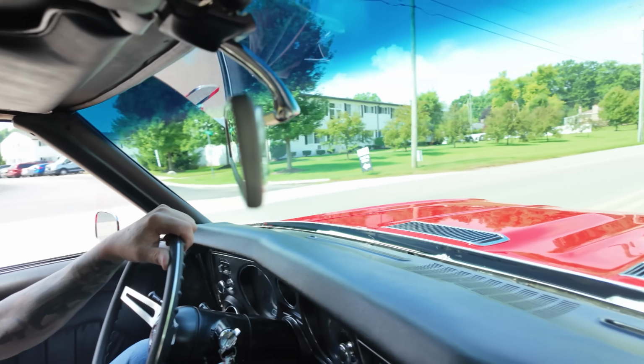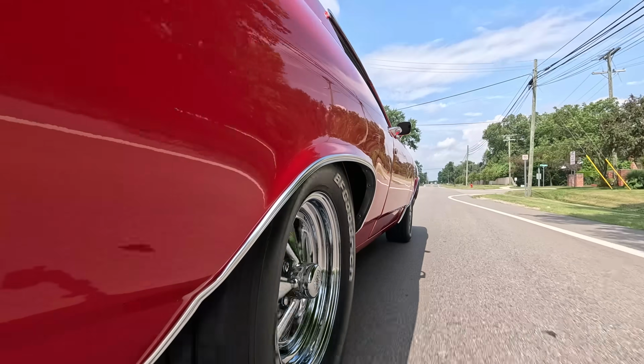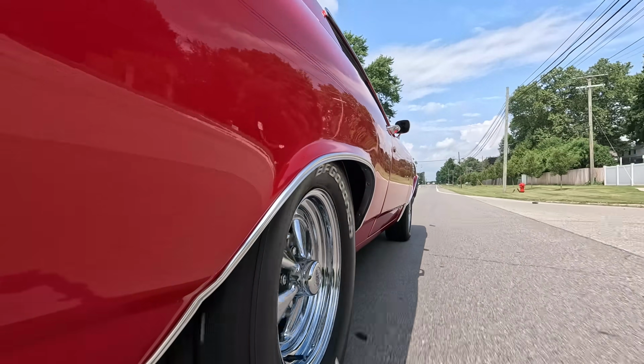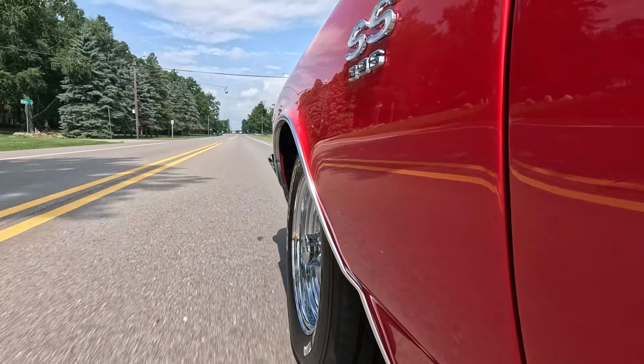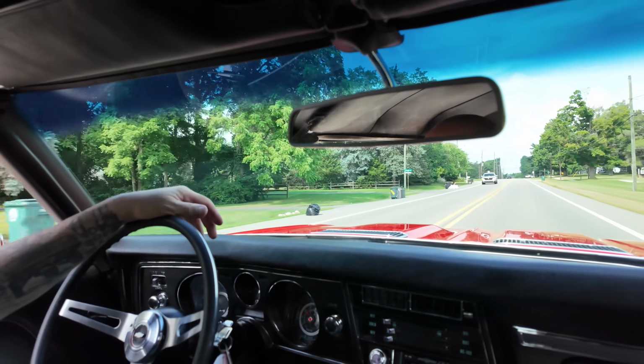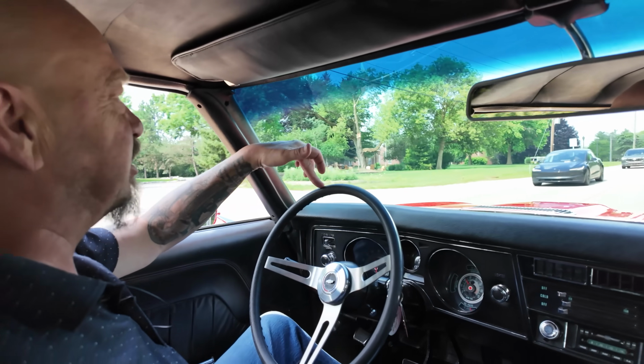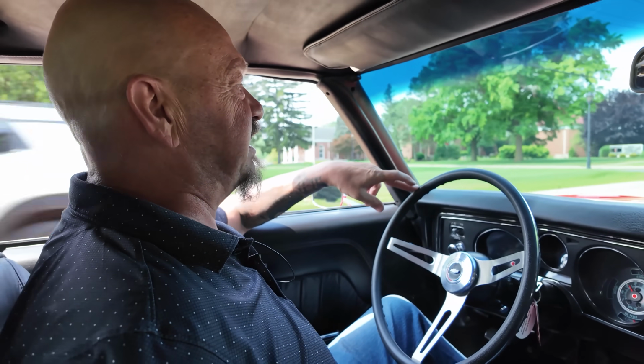It is '69 Chevelle time, guys. Big block under the hood, hooked up to a 5-speed, driving amazing, sounding amazing, and looking amazing. Tell you what, look at this, going down the road nice and straight, no hand on the wheel. I mean, driving with one finger, no problem whatsoever. Tell you what, this thing is amazing.